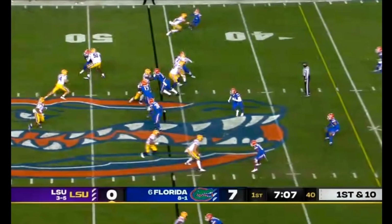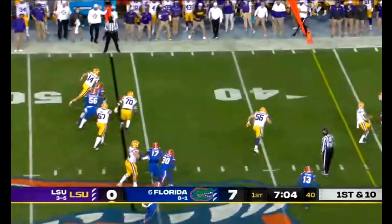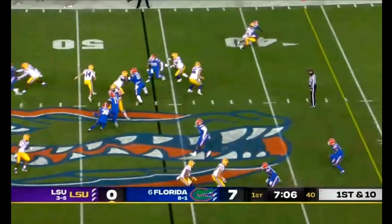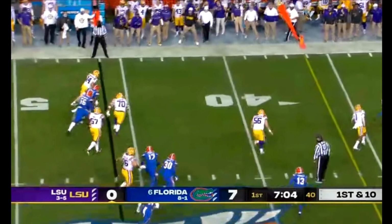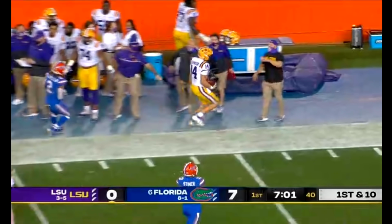Again, Florida not knowing at this point in time the kind of runner that Max is. This is a dedicated run, although Kyrie Campbell almost happens to sort of luck his way into this gap. He's going to get outside nicely and pick up quite a few easy yards for LSU.